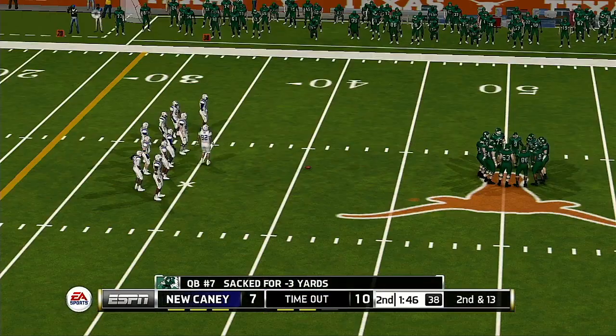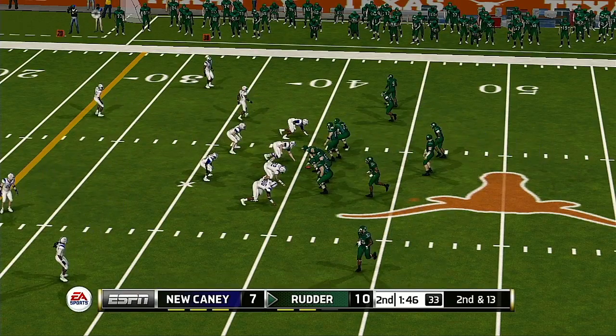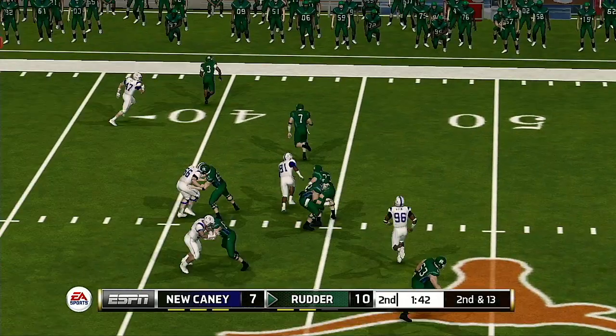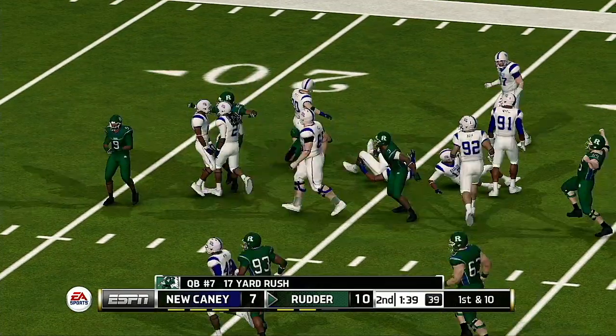Get away from the pressure. The offensive line has to at least slow the guy down a little bit. He was in there in no time. So it's second down and 13 yards to go following that quarterback sack. Now he tries to buy some time. He's at the 30. They'll bring him down at the 23.